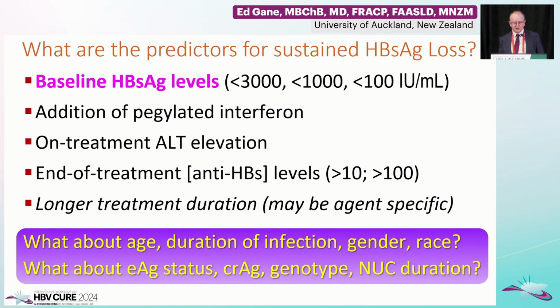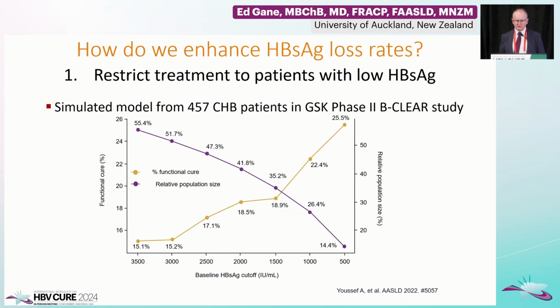What I haven't given you is any data on other demographic or viral predictors of surface antigen loss with any of these regimens. And to date, we really don't have a good feel as to whether any of these are independently associated. So how do we enhance surface antigen loss?